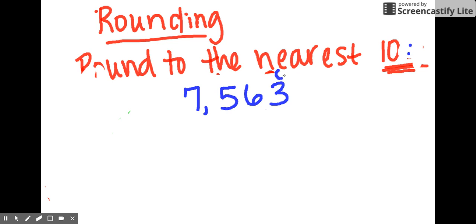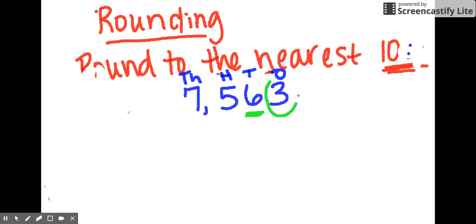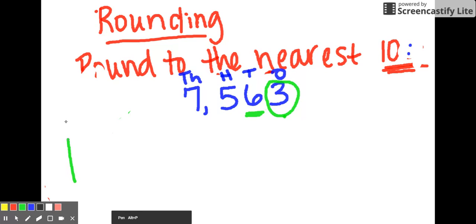Remember how I taught you? Ones, tens, hundreds, thousands. Where is the tens? Here we are. I'm going to change my color. We underline the tens to show us, hey, this number needs to change. And remember, circle the number behind it to the right. That's our bossy sister or brother.